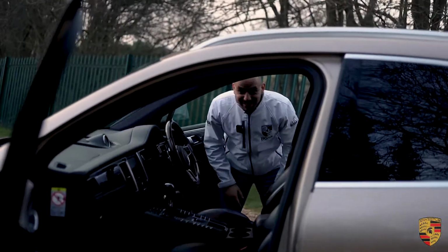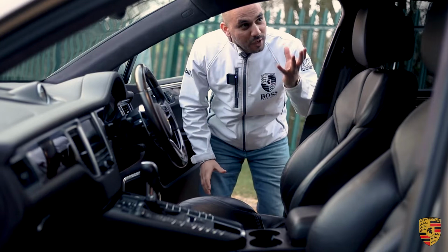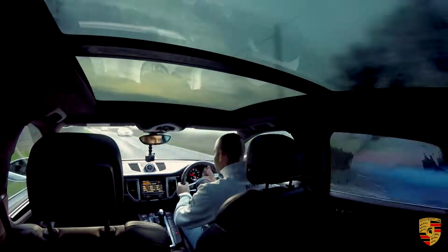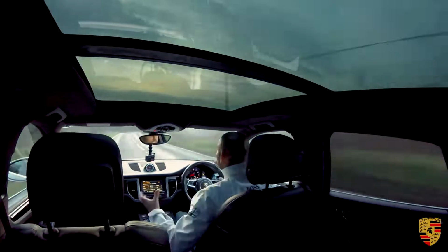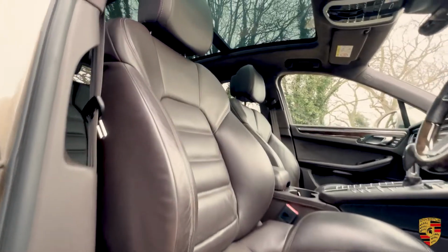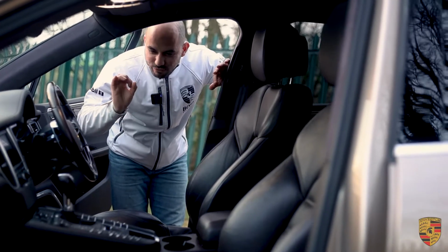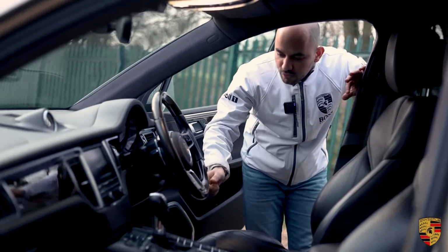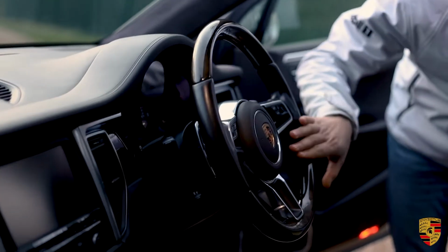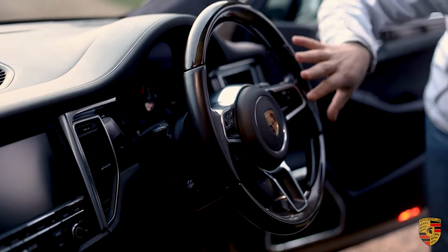On the inside, where do I begin and where do I end? I don't think there will be an end to this. You've got the full panoramic sunroof, so you've got a part here at the front, a part at the back. You've got the GTS seats, and the beautiful thing about it is it's finished in this beautiful natural brown leather. What I love is this really classy detail of the walnut on the steering wheel combined with leather. The steering wheel is also heated by pressing that button. It's a multifunctional steering wheel.